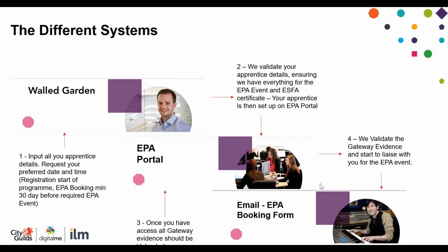So once you've got access to the EPA portal, this is where you would upload those mandatory evidence. So your maths, your English, obviously for a level 2, that would be an attempt or an achievement of your level 2 maths and English, and also the conferred outcome that you've claimed for the unit on programme achievement. Again, there's just some really strong hints and tips about this that I'll go on the next slides just to show you what that evidence looks like in terms of any screen print evidence that you can upload instead of waiting for an actual physical certificate. So we do accept that too.